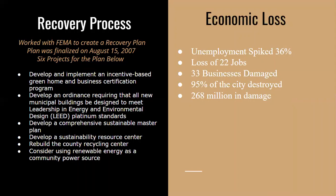Okay, so with every disaster, everybody thinks, when will we get back to a state of normalcy? When will things be the same again? And so they work with FEMA to create a recovery plan. The plan was finalized on August 15, 2007, and 6 projects for the plan are below.